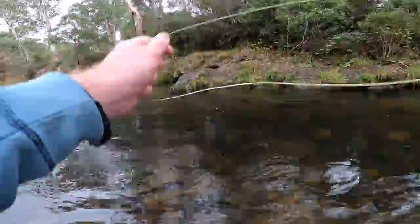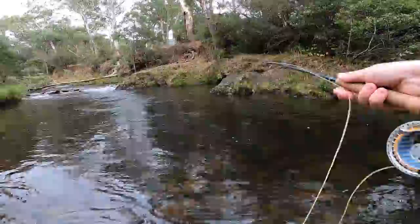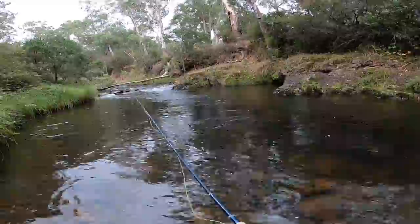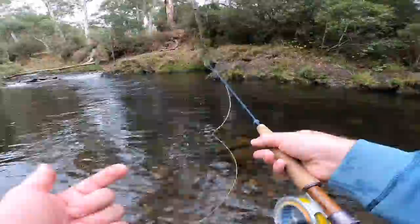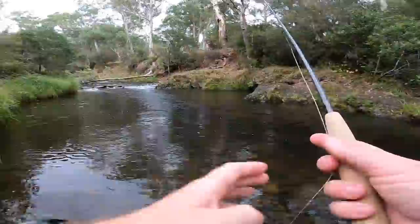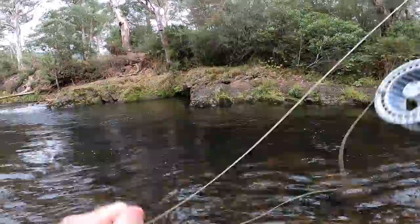See if we can get one to eat up that seam. My fly just probably is not down like I would like it to be. Jeez, there's so much lift and upwelling in there. Like your line and lead is going everywhere. All right. All right. Double nymphs at the ready. It's just got such nice depth this run.